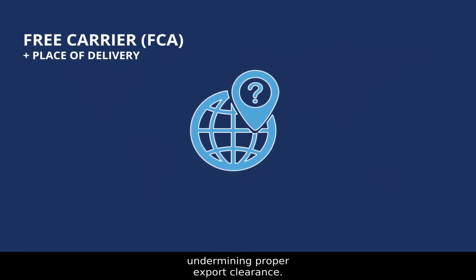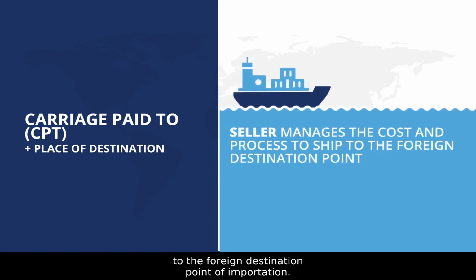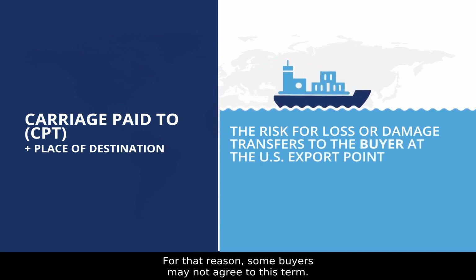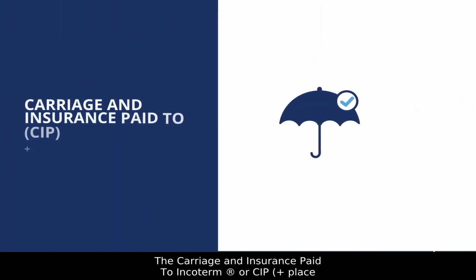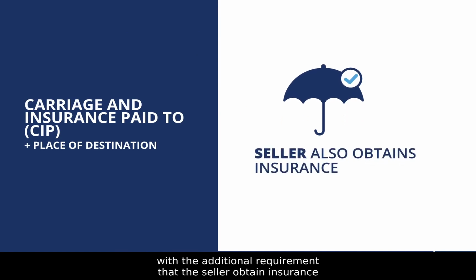export clearance. In carriage paid to, or CPT, plus place of destination, the seller manages the cost and process to ship to the foreign destination point of importation. However, the risk for loss or damage transfers to the buyer at the U.S. export point. For that reason, some buyers may not agree to this term. The carriage and insurance paid to Incoterm, or CIP, plus place of destination, is similar to CPT, with the additional requirement that the seller obtain insurance for the goods while in transit.